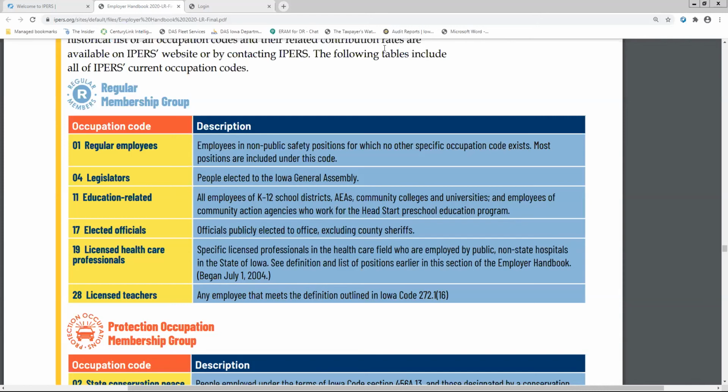Next question, are sub-teachers coded as Occupation 28? If they are a licensed substitute teacher, we would code them as a 28. I believe the rules have changed lately, and if you have a 4-year degree, you can also be a substitute teacher. We would not count those individuals toward this Occupation 28. We just want the ones that are licensed.